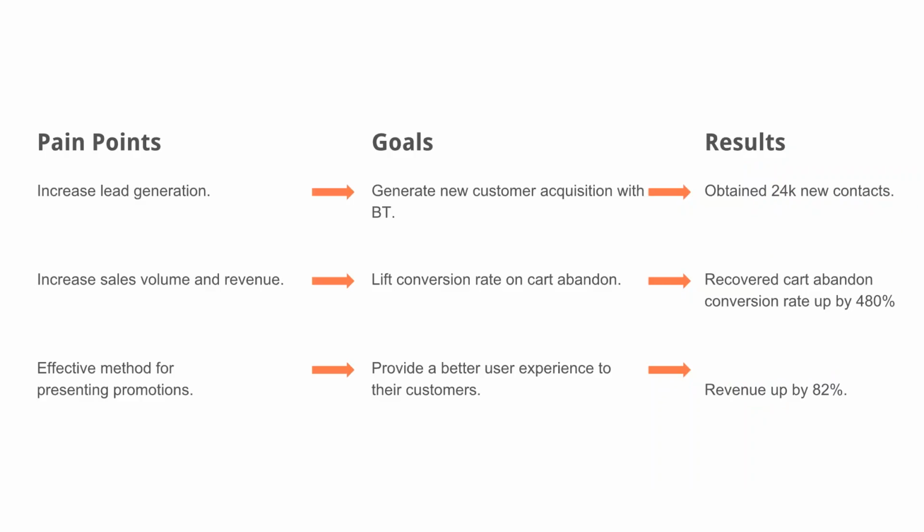Yeah, so bringing it back to the results a little bit. We've talked a little bit about the pain points. We've talked about the goals that came out of those pain points. So here's a little bit on the actual tangible results that we saw. With the lead generation, obviously they were losing people over time. List decay was an issue. As a result of being able to capture email addresses with behavioral targeting, they got 24,000 new contacts. As far as the cart abandon goes, they actually increased the conversion rate on people that were leaving their carts by almost 500%. And the revenue was up by 82% for the promotions that they were showing.